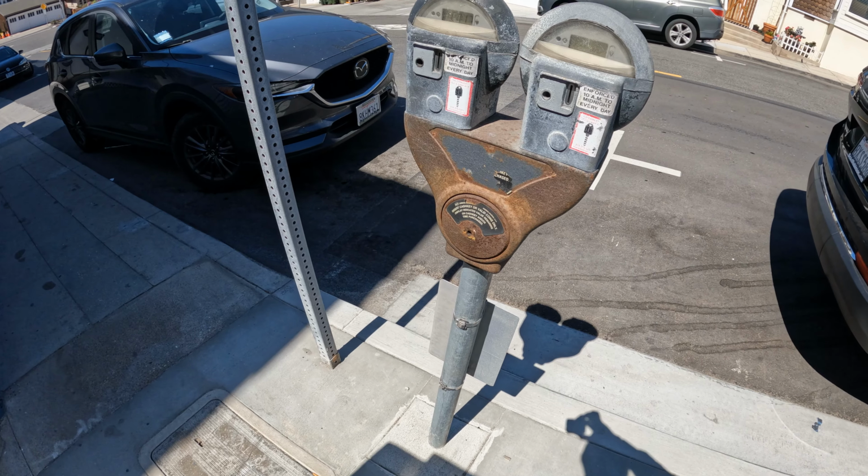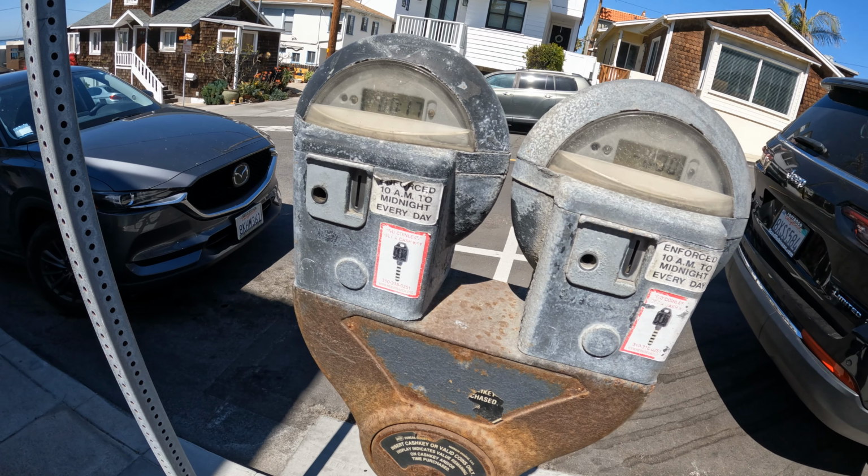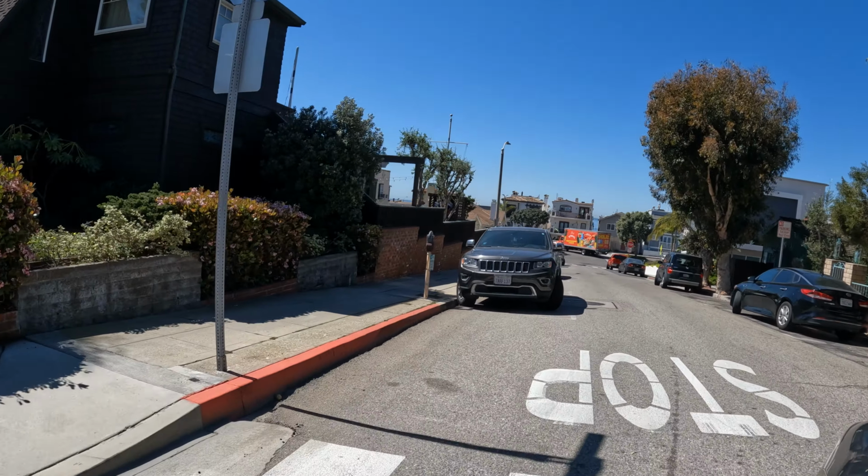Another thing to keep in mind when moving to Hermosa Beach is the parking. It's tough. It's a beach town, so even if you have a garage or driveway and space, on weekends when it's a nice warm day, people are going to come visit, so your street will probably be blocked up with other people. One nice thing that Hermosa Beach does offer is a residence parking permit.